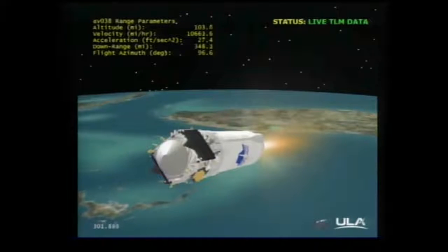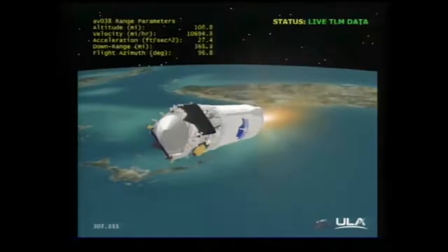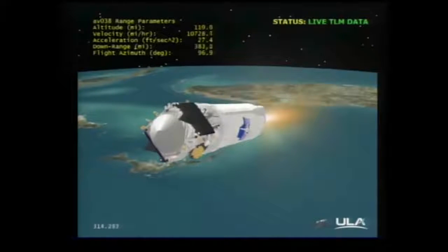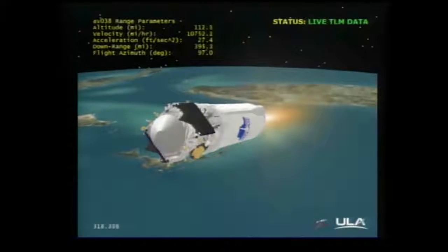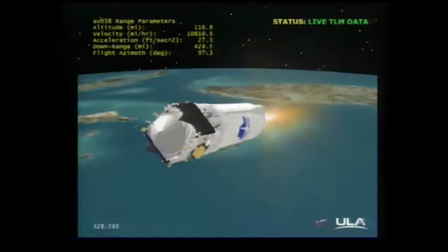Axial acceleration is steady. We are now 107 miles in altitude, 426 miles downrange, traveling at 11,700 miles per hour. Vehicle is continuing right down the center of the range track. Everything looking good. We are seeing our expected reaction control thruster thermal maintenance firings.